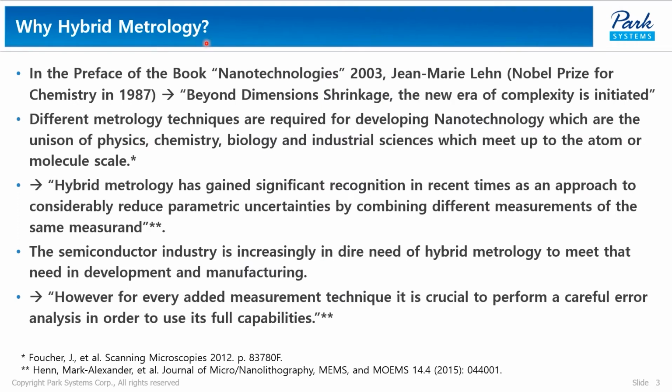Why is hybrid metrology so important? In the preface of the book, nanotechnologist Jean-Marie Lehn, who received the Nobel Prize for Chemistry in 1987, said, "Beyond dimension shrinkage, the new era of complexity is initiated." And it becomes true in every aspect of science and engineering. Therefore, different metrology techniques are required for developing nanotechnology, which is the unison of physics, chemistry, biology, and industrial sciences, which mirror to the atom or molecular scale by Johann Fuscher.